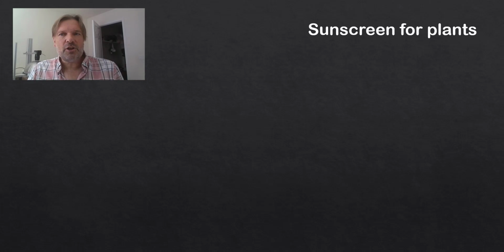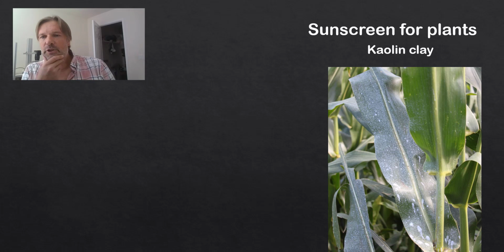Then there's this concept of sunscreen for plants. Well, where's that coming from, and what does that really mean? Well, in agriculture, it has existed for a long time, and here in California, where I am, you see it quite a bit, especially in orchards. But this is actually a picture I took when I was working on corn in Texas.